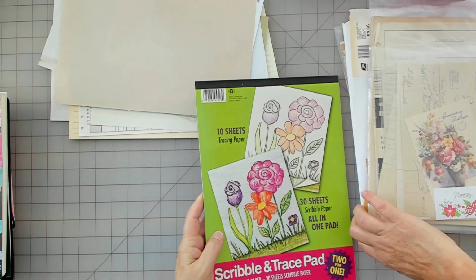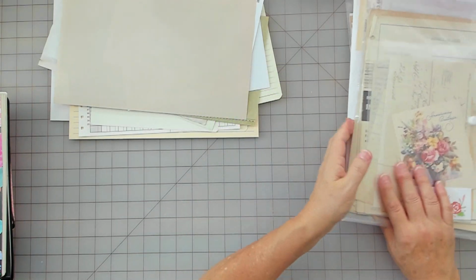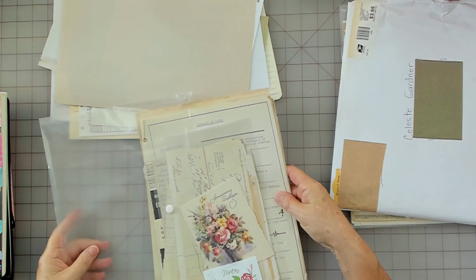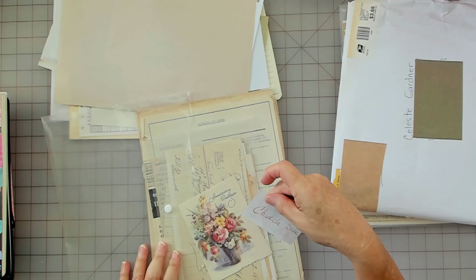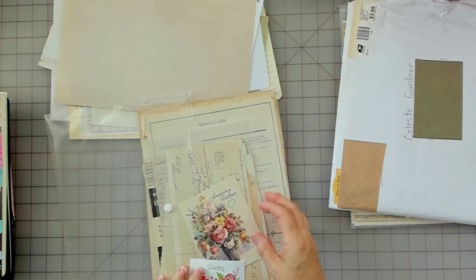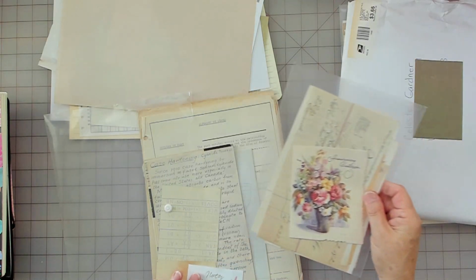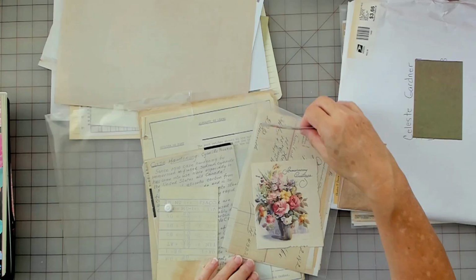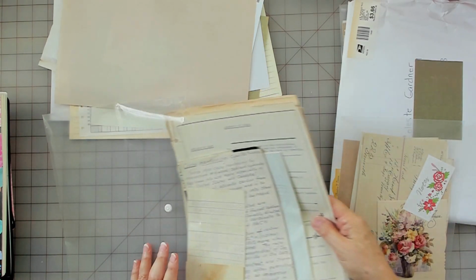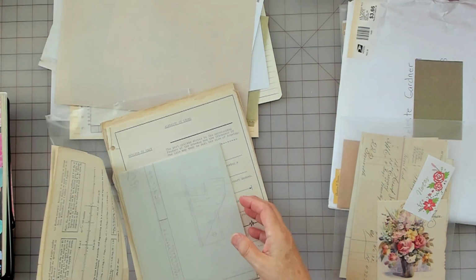Sorry, my allergies are really bad today. Let's see, what is this? Oh, okay. I got this at a church sale. I try to put notes in on stuff that I get. Alright, this is from a church sale. It looks like a bunch of vintage pages. Papers.